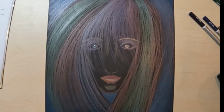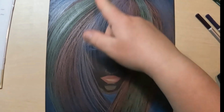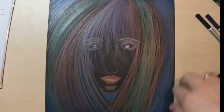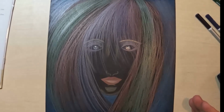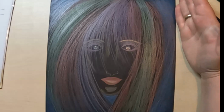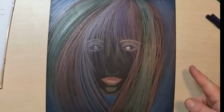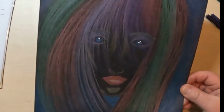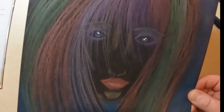And this is the result of the coloring, as you had perhaps guessed, that it was hair, all of this. And then I decided to add a blue background. And it's a great thing with these coloring pencils, because I had added too much red over here. And you can just color it with another color, and it covers a lot of it. And then you can also blend them together. And so here it is. I have only added a little bit of a white gel pen to the eyes.